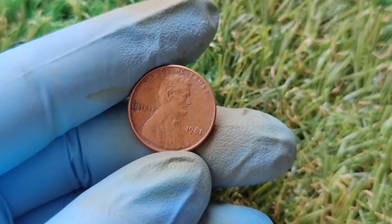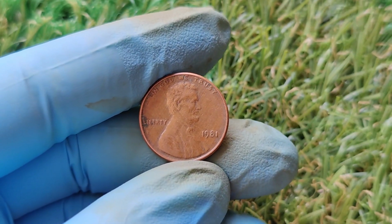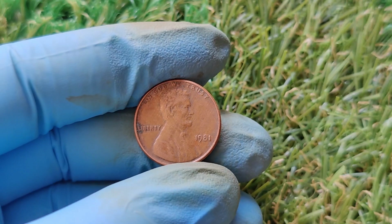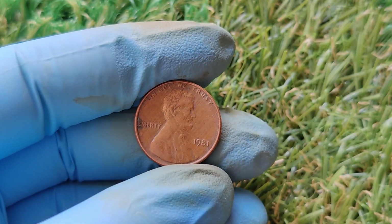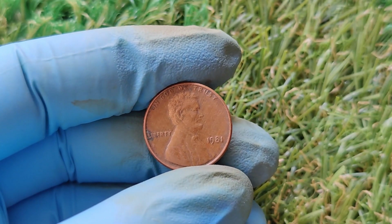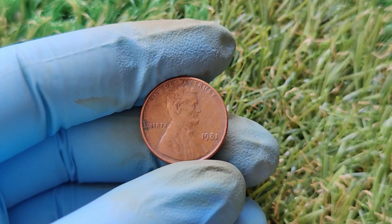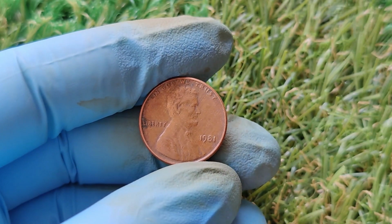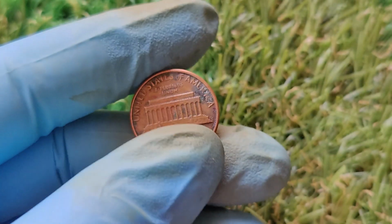Here is a quick breakdown. If you have a regular 1981 penny from circulation, it is worth about 2 to 3 cents simply because of its copper content. Remember, though, it is technically illegal to melt down pennies for their copper, but the metal value is still interesting to know. If you have a high-grade mint state 1981 penny, especially one graded MS65 or higher by PCGS or NGC, it can be worth anywhere from $5 up to $50 or more depending on the grade.